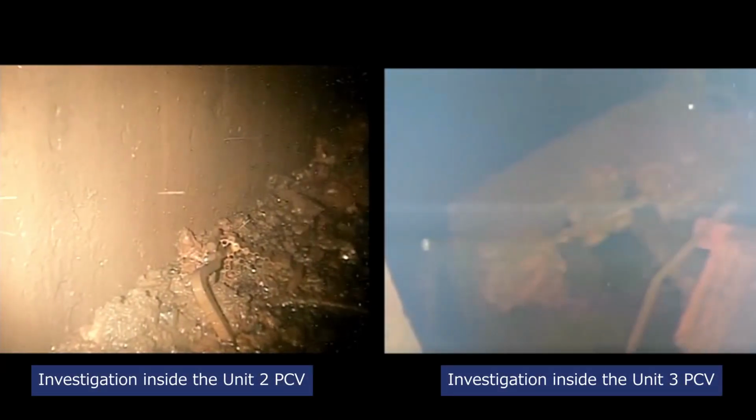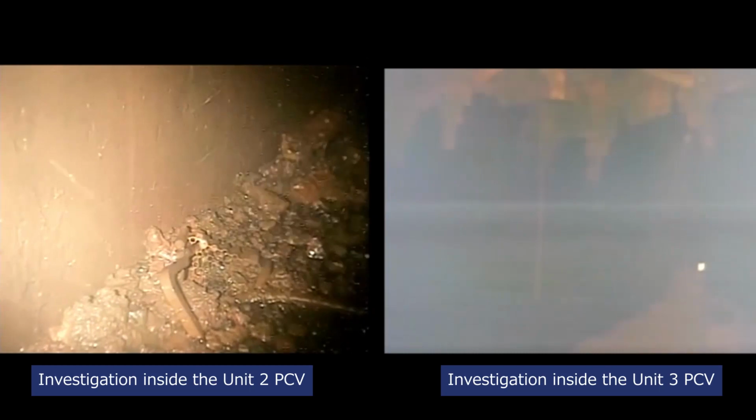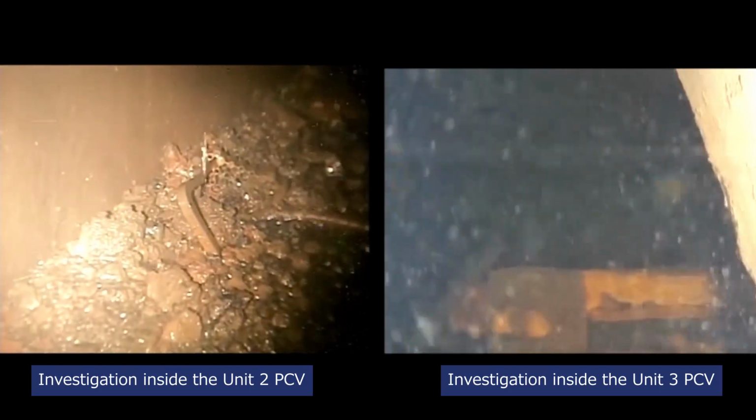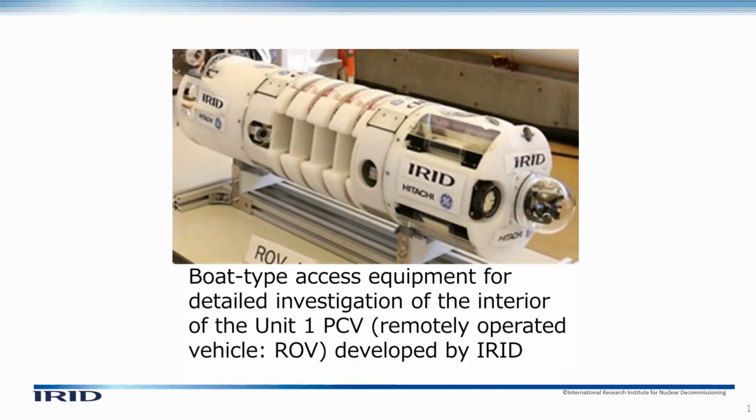IRID has collected various information from inside the PCV, such as visual images, radiation dose, and temperature data. To acquire more information, IRID developed a boat-type access equipment and performed a detailed investigation of the interior of the Unit 1 PCV.